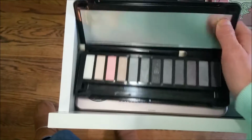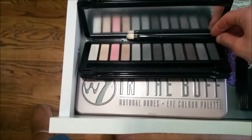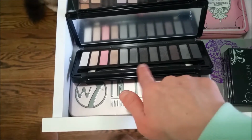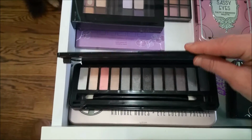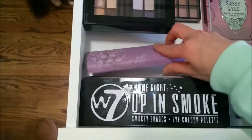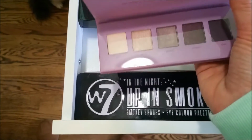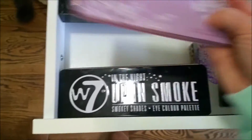Throwing brushes everywhere. But this one is Up in Smokes. It's got a little bit of everything. It's got your neutrals down here and then your darker colors up here. So I haven't tried that one yet. I've done a few swatches on it, but haven't actually tried it on my eyes yet. And of course I got the Stila, one of the small Stila eyeshadows, which is really, really pretty.